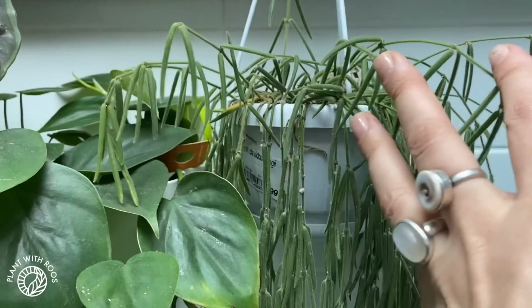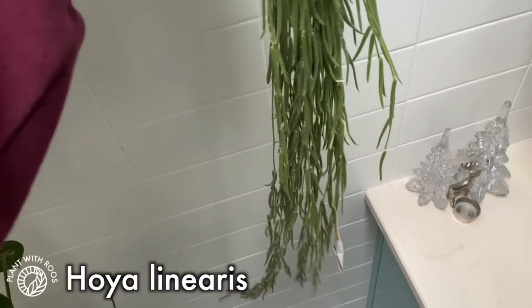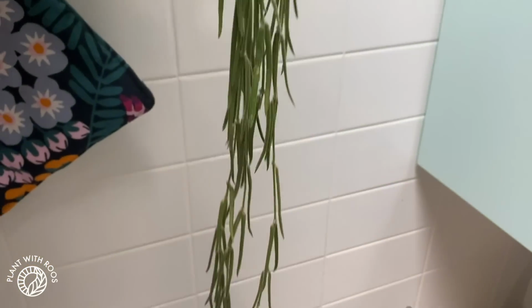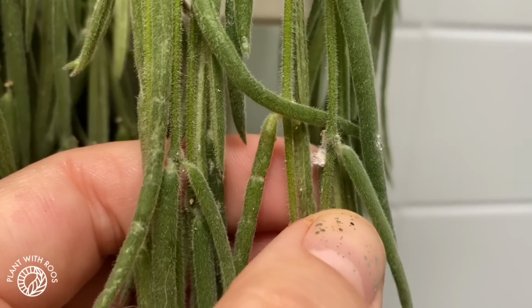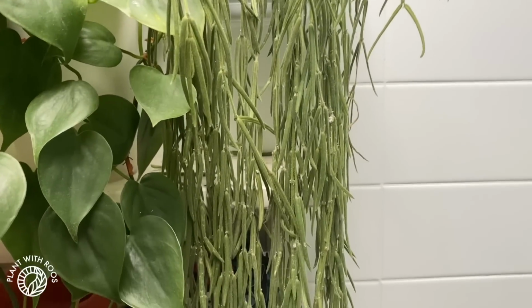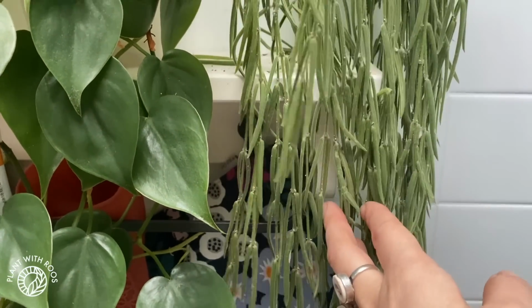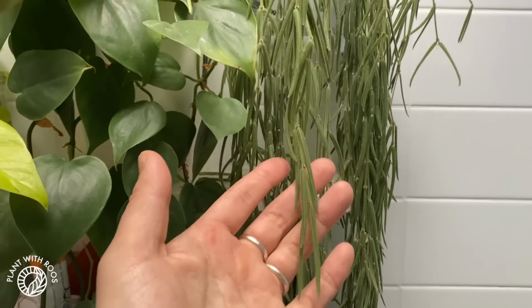Then we have my little Hoya linears. Well, little, it is not, but it is struggling. It hasn't grown a lot in the past year. There's mealybug issues. See, very sticky grossness, but I think we can still rescue it, right? I'm not going to give up on it, even though it's very annoying. I'm going to put some of the good bugs over to this side because I have the good bugs on the other side of the room.